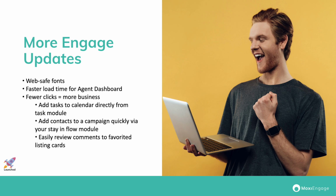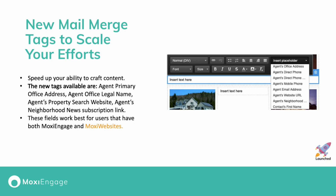You can do that right from the My Tasks module. Adding campaigns directly from the Stay in Flow module. And so as you get that reminder to reach out to somebody, being able to add them to a campaign right there from the Stay in Flow module and update their status. And then easily reviewing your comments on favorited listing cards right there from your dashboard as easily as possible. So a couple of really fantastic updates built right into the Engage dashboard, and also on the listing cards in faves and saves.